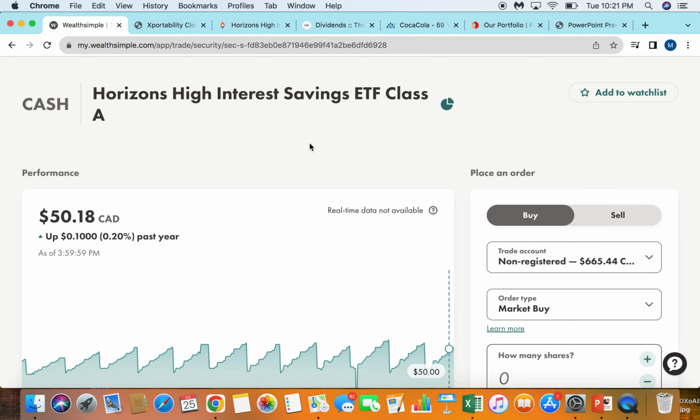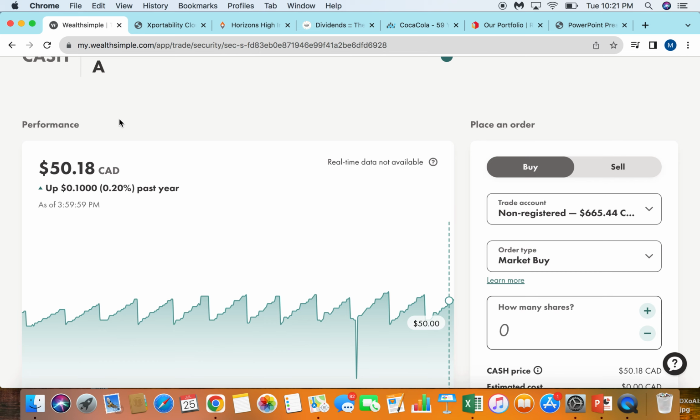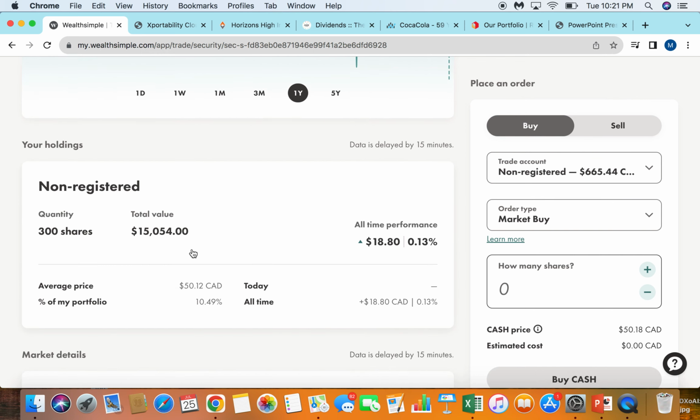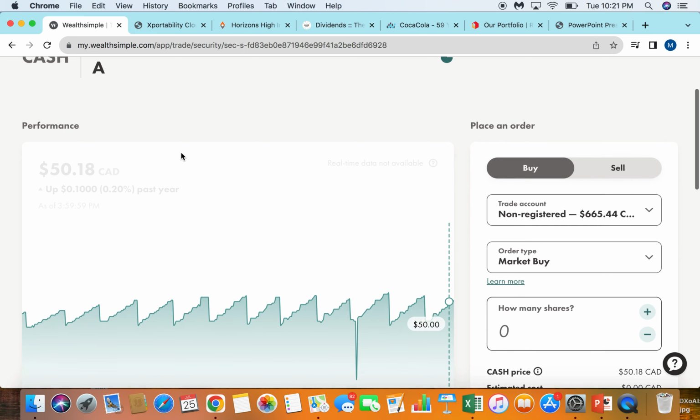It's called the Horizons High Interest Savings ETF. Essentially, it holds your money in high interest savings accounts and pays you a dividend at the end of each month. You can see here, my goal recently was to get this one to about $15,000. Have recently done that. I think just here today, actually, I got this one up to $15,000. So that makes me kind of feel comfortable, have a bit of a $15,000 security just in case the market dips a lot.